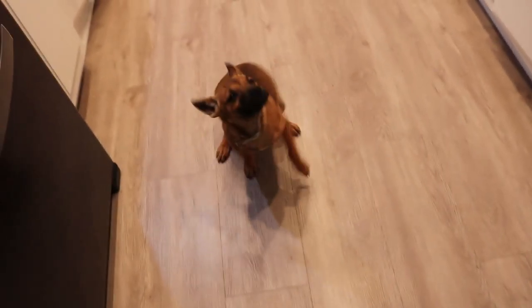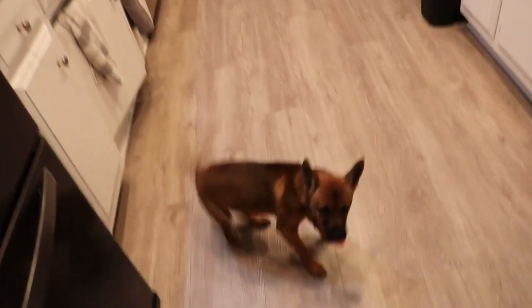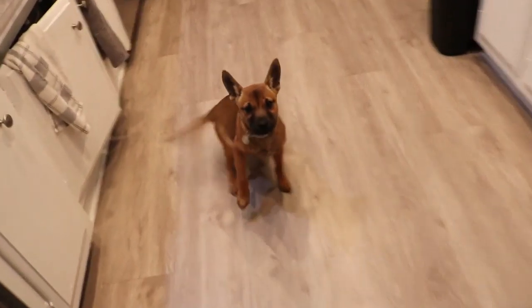Is that the wiggle butt? Is it the wiggle butt? It is the wiggle butt! Wiggle butt! Wiggle butt! Wiggle butt!